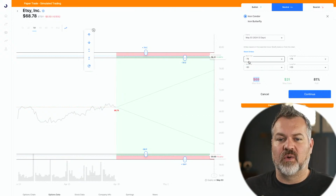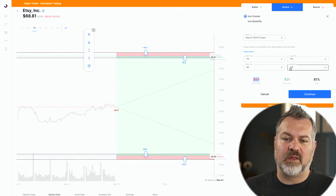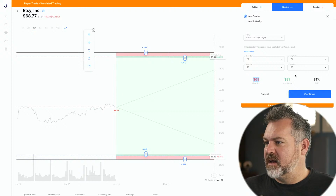That's the short 78 calls, long 79 calls, short the 60 put, long the 59 puts. So they're $1 wide spreads, looking for $31 credit collected.